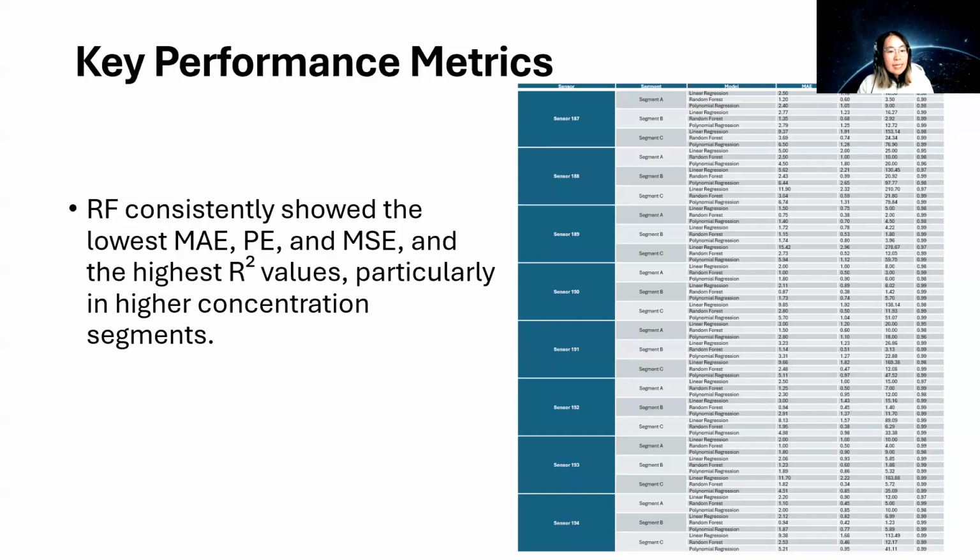So this table provides a comprehensive view of three calibration models across several sensors and segments. Each row represents a performance metric for a specific model on a particular sensor in one of three segments, where each segment corresponds to different PM2.5 concentration levels.